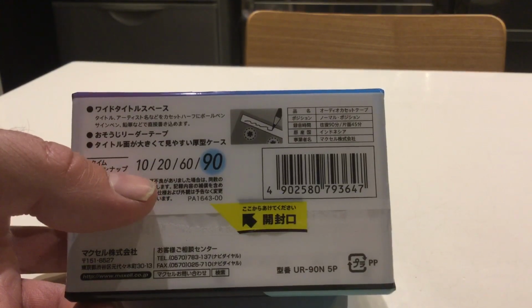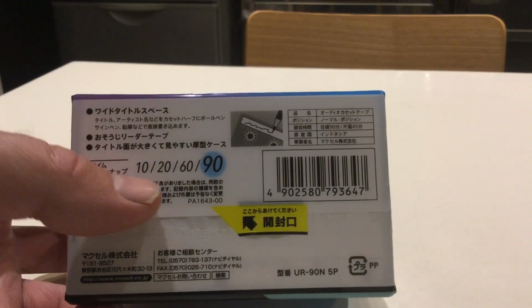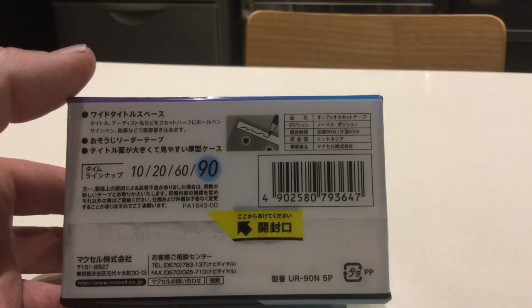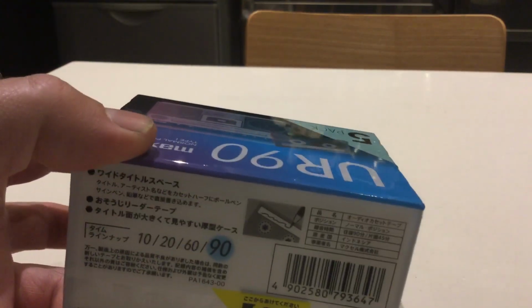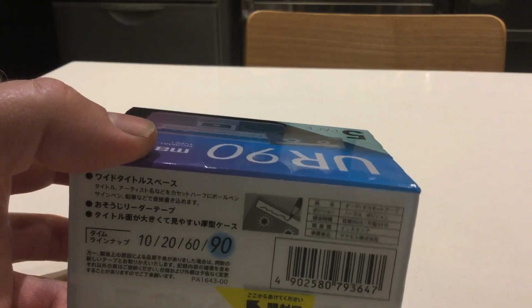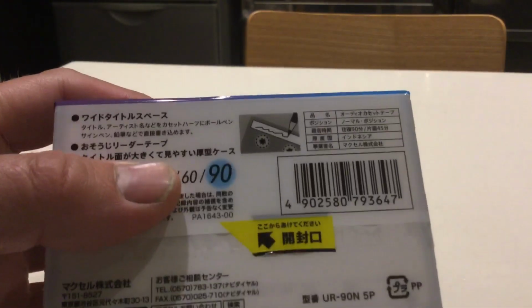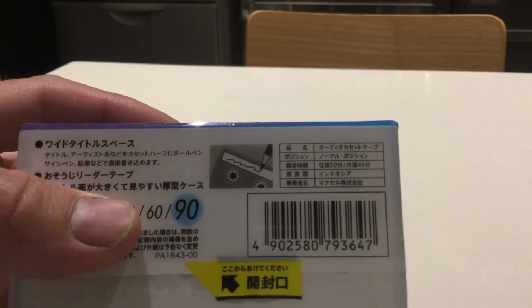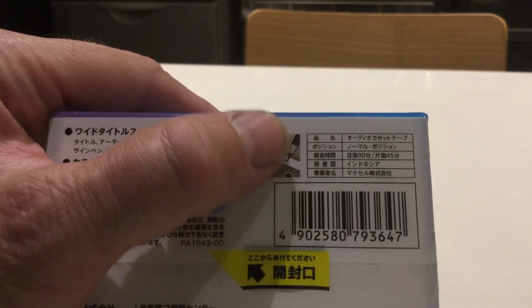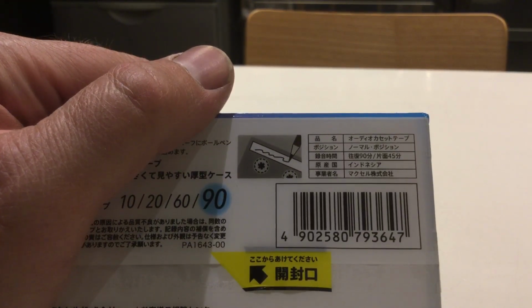And they were in the shop, by the way. When I bought these yesterday, they really did have 10 minutes, 20 minutes, 60 minutes, as well as these 90s on sale. And I'm trying to remember, I think they were all 5-packs. If I remember rightly, I think everything was a 5-pack. So, what else can I tell you? If you look here, what does it say? It just tells you what it is, audio cassette tape.